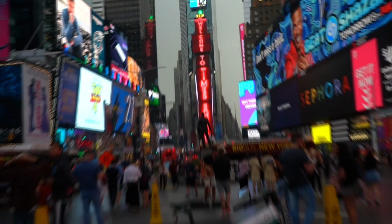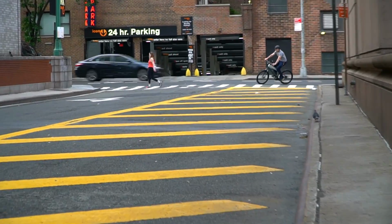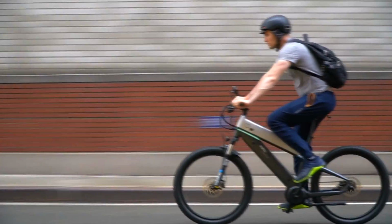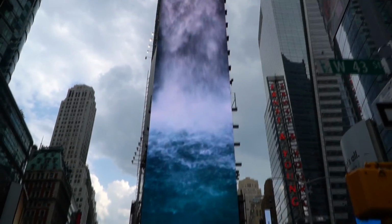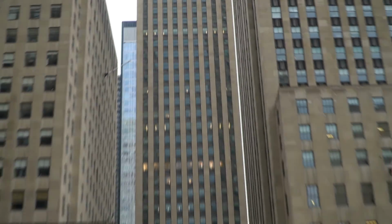The Fluid 1S gives you the opportunity of riding all day long without needing to think of a charger or getting tired. The handlebar display offers you all the information you need to control your commute. I rode this e-bicycle for 3 days straight, and it really made my commute a lot faster, smoother, and far more enjoyable.